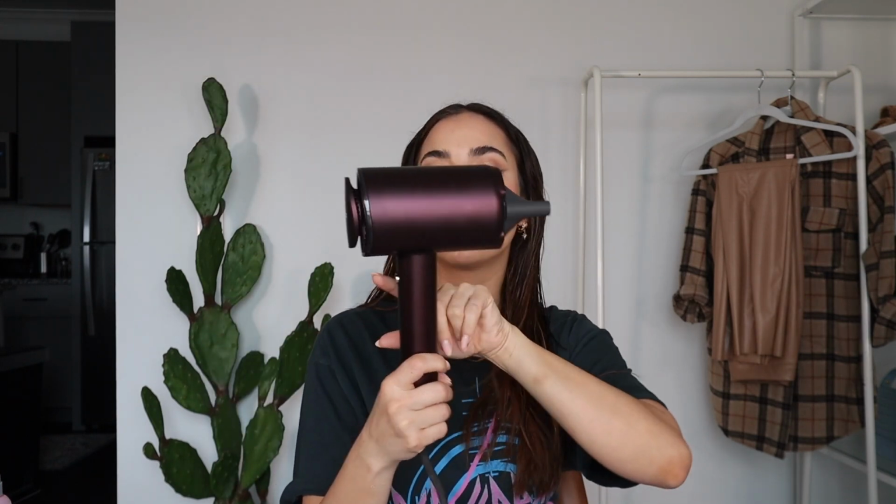I love the color. It's beautiful. It's got an auto setting and a humidity sensor right here. So on auto, it can sense how wet your hair is via the humidity that's coming off of it, and it adjusts the temperature according to how wet your hair is. This is the smartest blow dryer I have ever had. It does the thinking for me. It understands what heat and what fan speed my hair needs while I'm blow drying it.